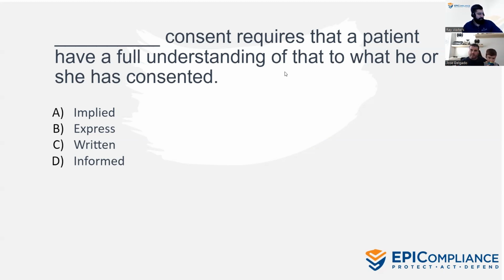So blank consent requires that a patient have a full understanding of that to what he or she has consented. The answer is in fact D, informed consent. So good job for those that participated. And that's the only trivia question I have today.